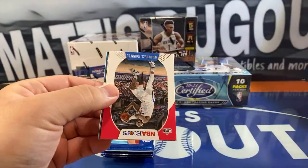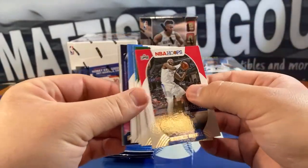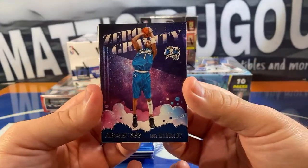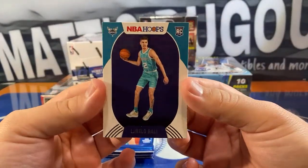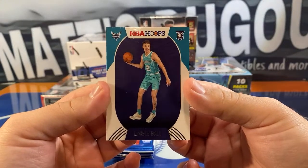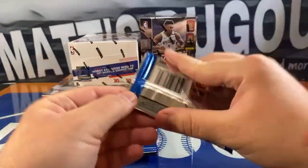Frank Ntilikina. Got Montrezl Harrell, Eric Bledsoe. Evan Fournier, Chris Paul, and a Zero Gravity insert of Tracy McGrady. Nice one there for the Magic. And there he is, a base rookie LaMelo Ball, Hornets. Waiting for him. Another nice one for Luigi. And Udoka Azubuike, the Jazz.